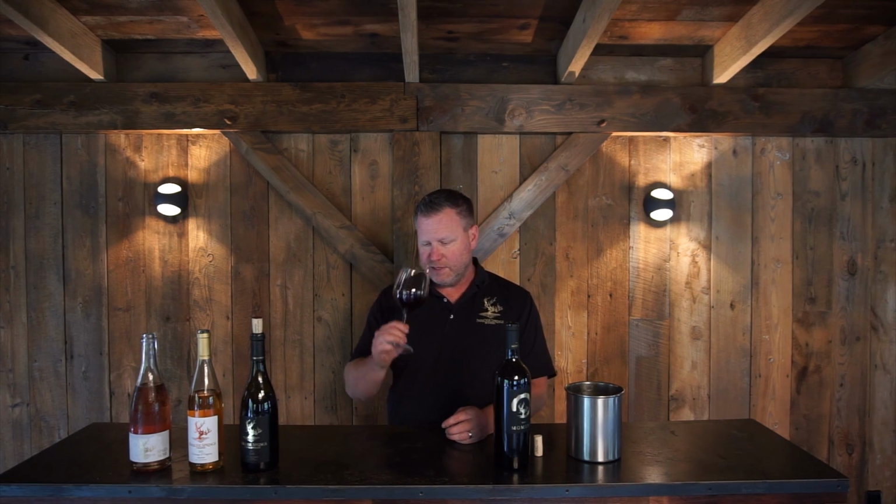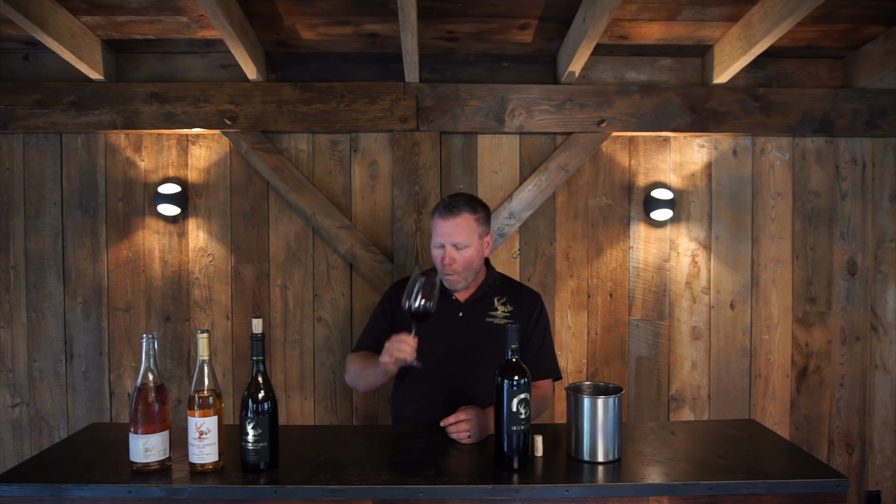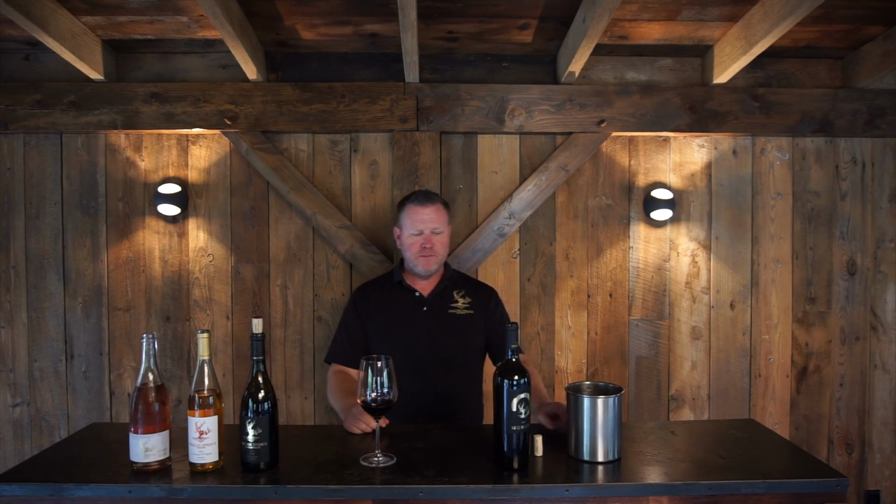Let's go ahead and give it a sip. So, right away, before I even get into the flavors, just the mouthfeel. This wine has a very big, round and luscious mouthfeel. This wine has weight and body to it. I still feel like it's a bit young. Even though we've had it out for a while, you will do well to age it another 5 to 10 years for sure.